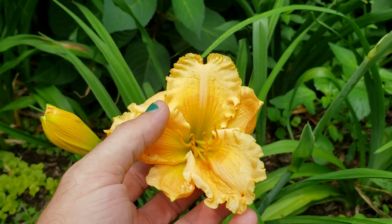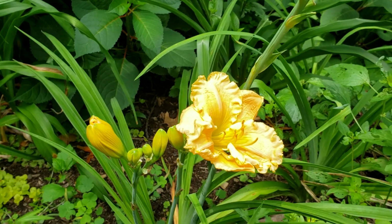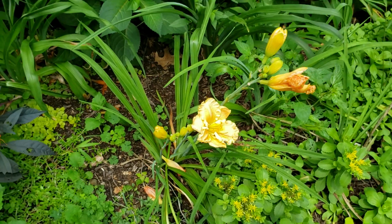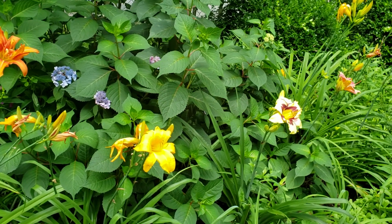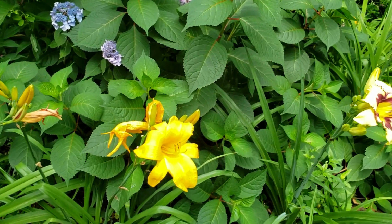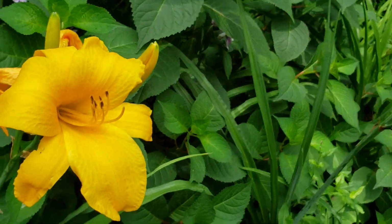A few years ago we decided we were tired of having nothing but those roadside orange. As much as we like the daylilies, we had all of that roadside orange just everywhere. And year by year we've been buying different stuff that we like and planting it, and a lot of them have been planted right over here apparently. And again, I don't even know what most of these cultivars are called. Honestly, I don't know what any of these cultivars are called. So this is like the one over there that I was pointing at, and it's really big.